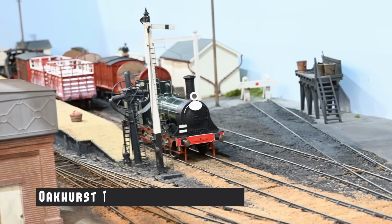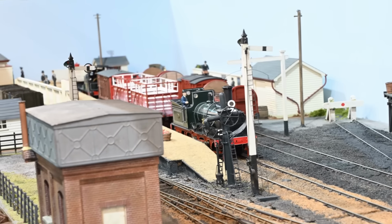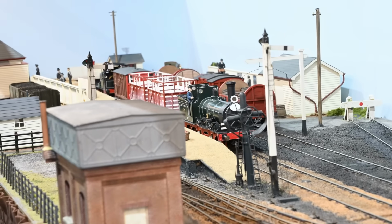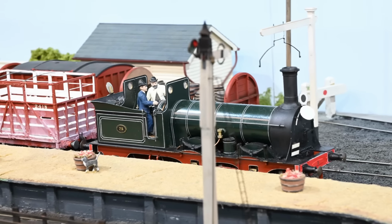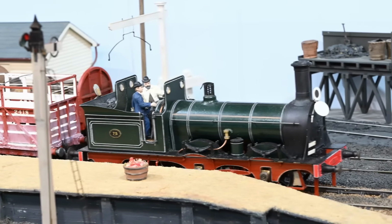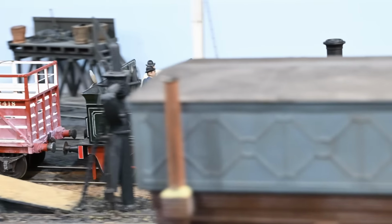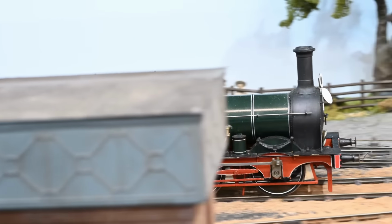And now moving on to something a little bit different. Oakhurst Town is a mythical station on the South Eastern Railway, set in the Kent area in the 1880s. The idea is to convey the atmosphere and general appearance of the railway at that period, which means that most of the stock is scratch-built and has been built over a period of some 30 years. And all except one building are over 20 years old, having been rescued from a previous larger layout.